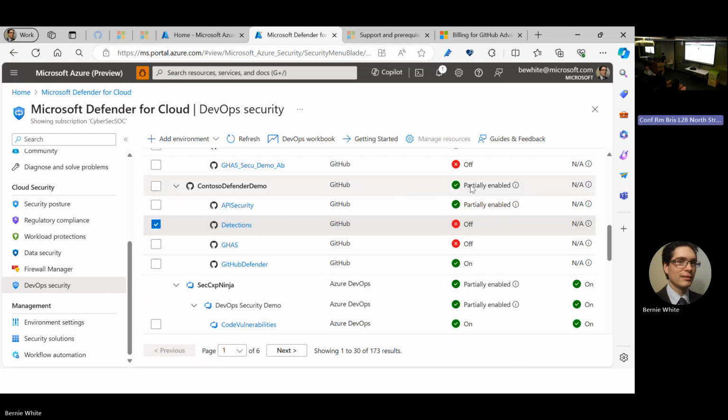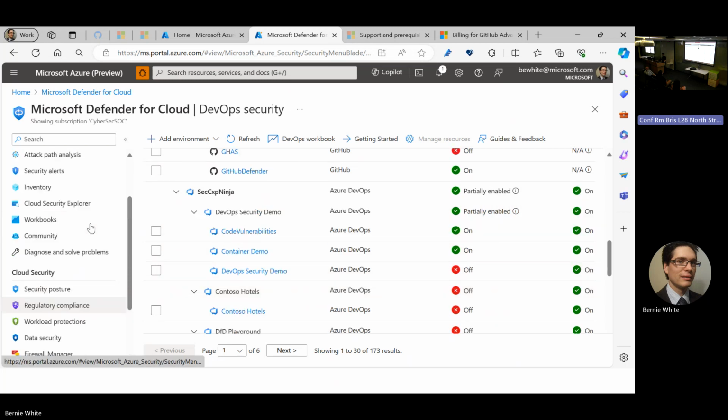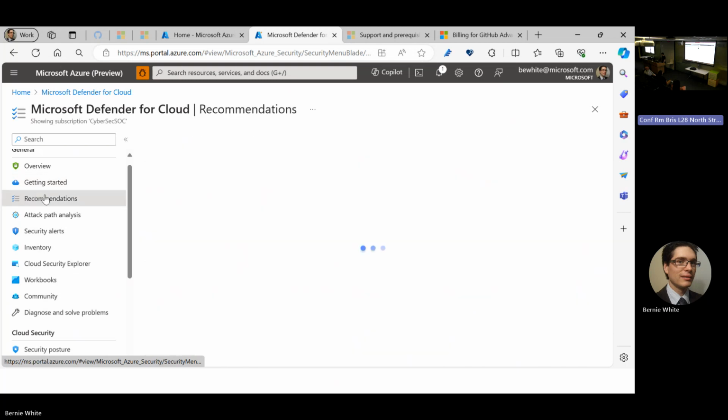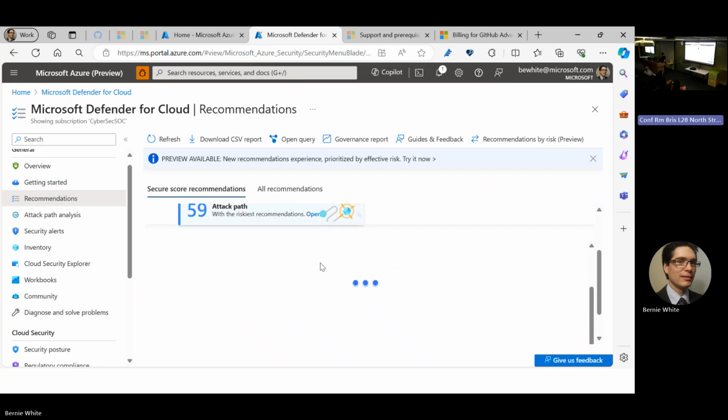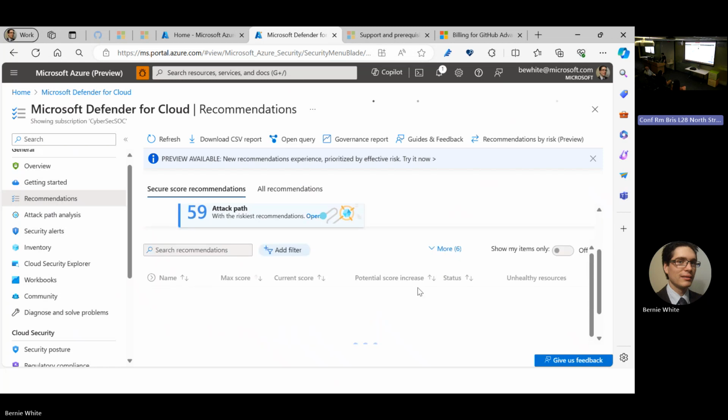And you also do need to add a step in your pipeline, which will collect the information and do the enforcement. So it's a two-step process. But once you've done the discovery, you know all your repos, and then you can start turning that on on a per repo basis. And when you start to get detections, it'll just appear as general recommendations. The normal Azure Microsoft Defender for Cloud stuff will start populating in here as recommendations.